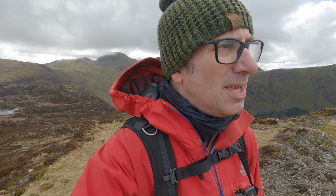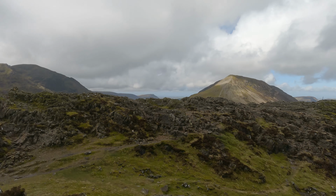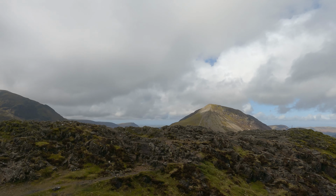Talking about highest point, the intended highest point of today's walk was High Crag. Wow, it looks ominous. It's quite a pull. We've got to dip down from here and up. Only 2 miles. Lovely light though. Only 2 miles. Not do it another time.